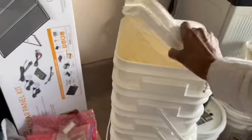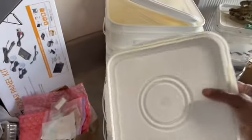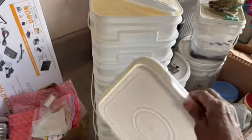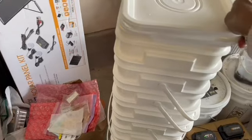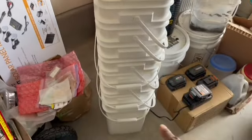Now they also come with these lids. These lids are very secure. Once you put them on, they are on, y'all. So I have some buckets. That was something free that I got today.